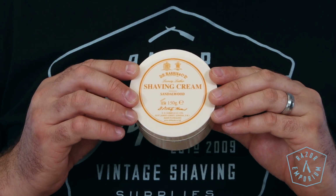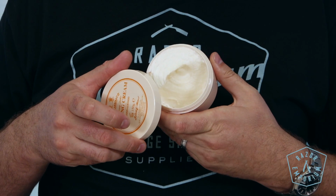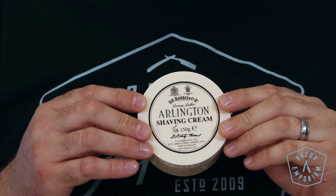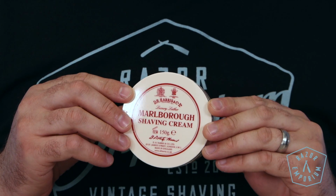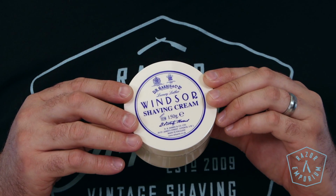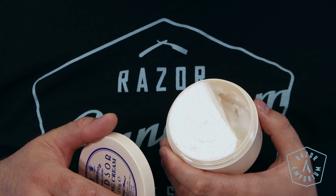Sandalwood, a classic gentleman's fragrance with exotic and spicy notes of eucalyptus, bergamot, camphor, clove, and vetiver, amongst others, all extracted from natural oils. The Arlington, a classic blend of citrus and fern. Marlborough, a subtle blend of woods including cedar and sandalwood.